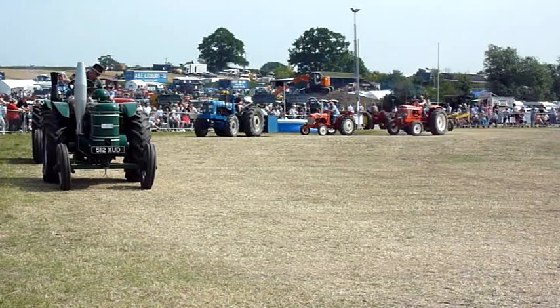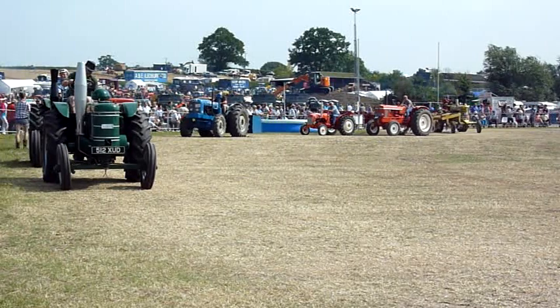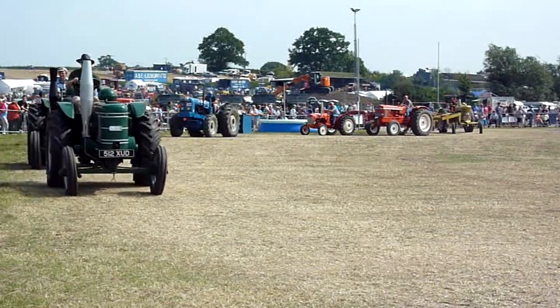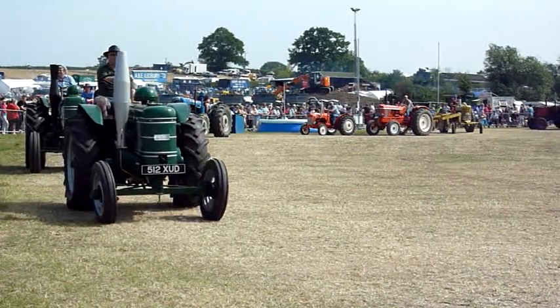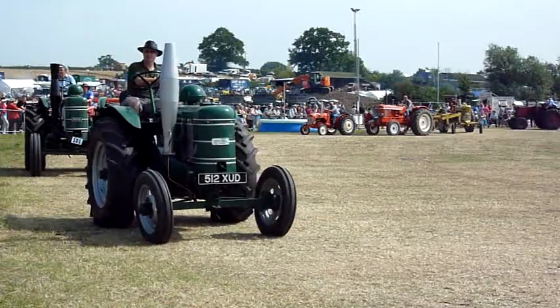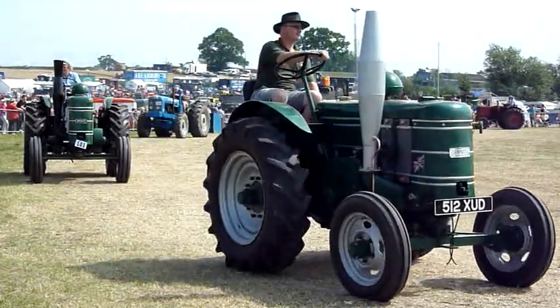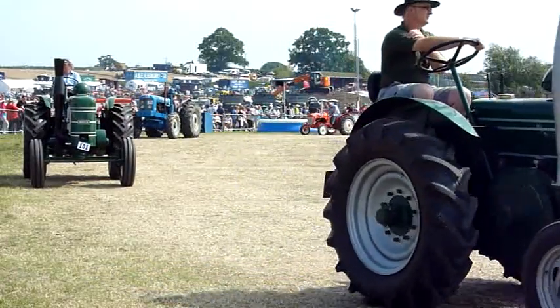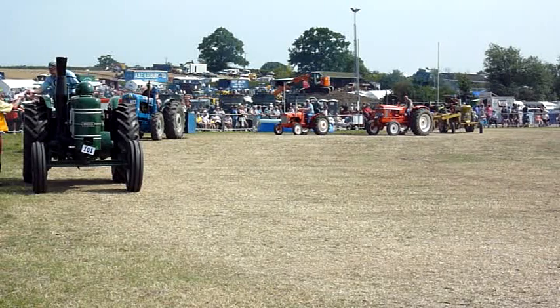Behind that, David Harwood with his Series 3. 1949 this tractor, belongs to David Harwood, Andover in Hampshire. Spent its working life in Canada, and imported back to England in 1999. Restored by David, so if it is anything that's restored by David, you'll know it's pretty good. Okay.